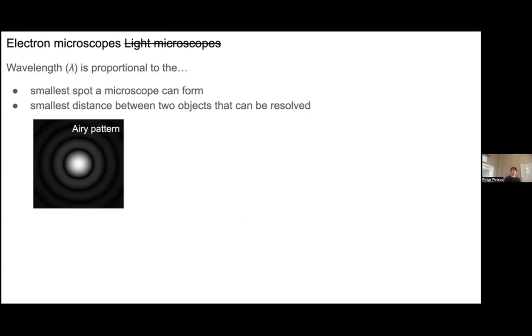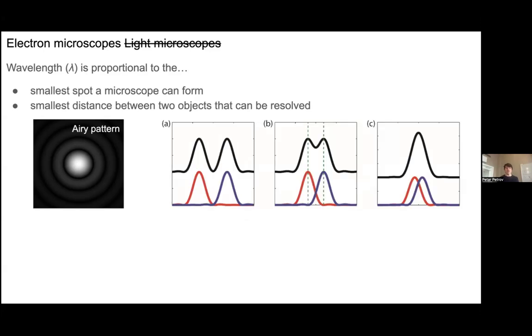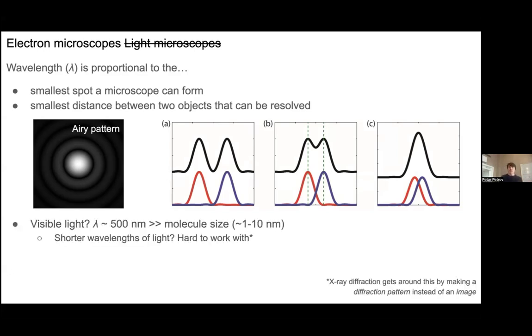So what's important is, if you want molecular structures, if you want to look at something that's 3 nanometers in size, you need something with a small wavelength. Visible light at a few hundred nanometers is just not going to cut it. The other thing that's important is that the smallest distance between 2 objects that can be resolved is related to this wavelength. Here you can see how, as I bring 2 points closer together, at a certain point their Airy disks overlap to the point where I can't distinguish that there are 2 objects. That's what we call the point resolution of the microscope.